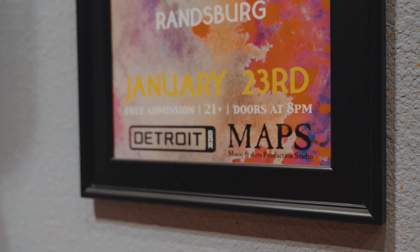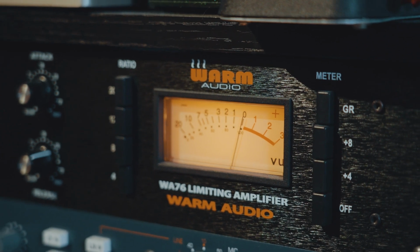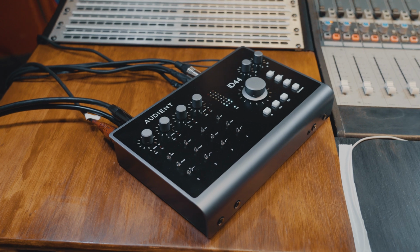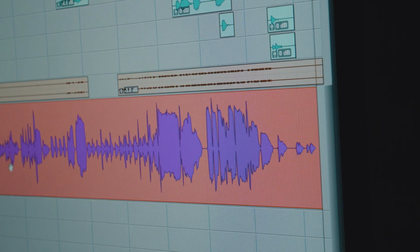So my day-to-day consists of working at all sorts of studios around the Los Angeles area, and I like to travel with my own recording rig, and that consists of a computer and my ID44 interface. And that allows me to capture audio in a way that I'm comfortable with, and I know I have pristine sounding mic pre's, line inputs, and converters.